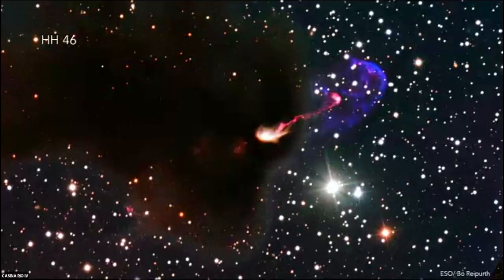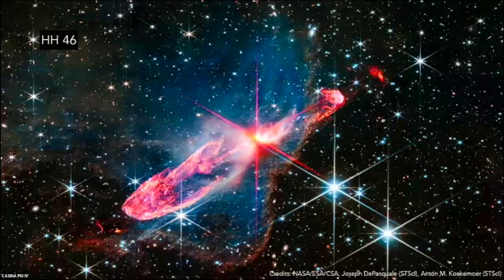Infrared is a really crucial regime to study those protostars because they are still very much hidden in the envelopes from which they form. And JWST has been great in illuminating those processes. We look here at the optical image from the ground of one of the forming stars, HH46. And as we look in with the NIRCam image of JWST, it clearly shows us what's happening inside: stunning stellar fireworks revealed by the outflows.